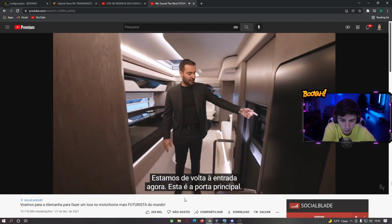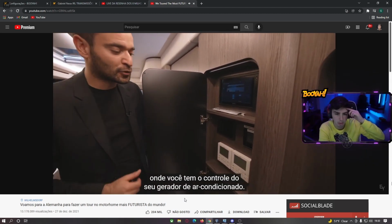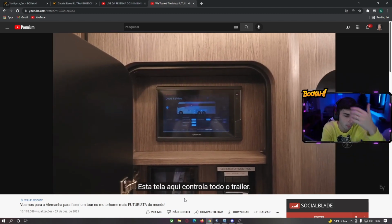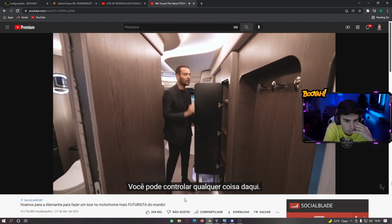We're back at the entry now. This is your main door, and right next to that, we have an additional door opening up the small closet space where you have your control for your AC, generator, and this screen right here controls the entire motorhome. You can use it for your slide outs, awning system, doors, exteriors. You can control anything from here.